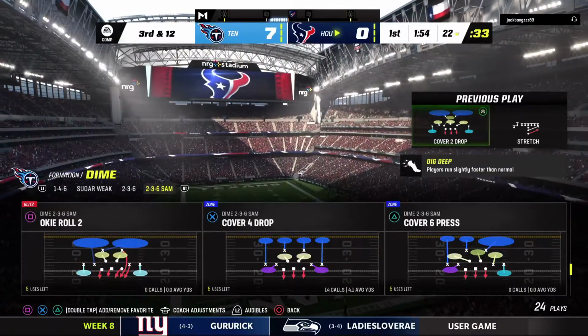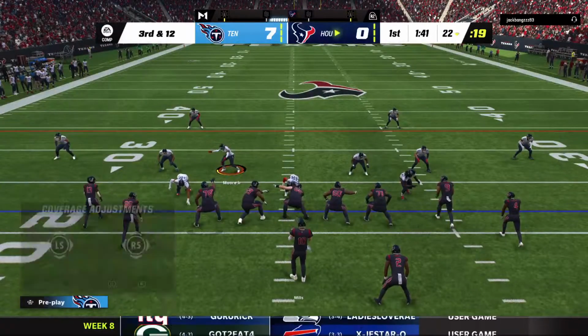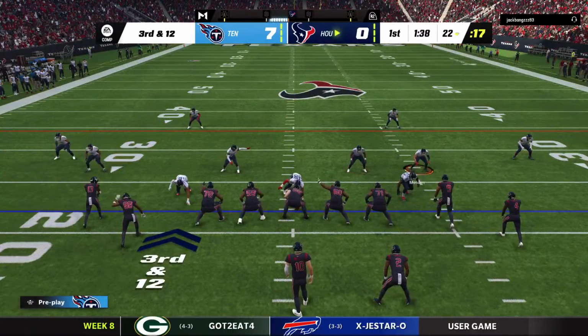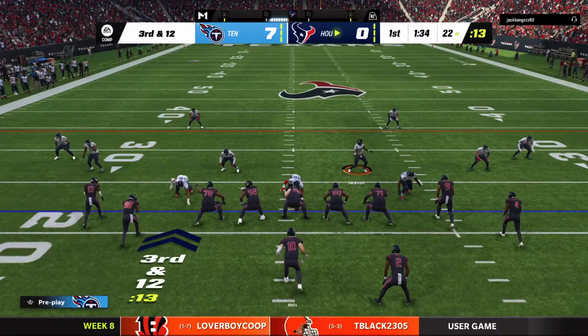Maybe a gain of a yard that time, but yeah, from the spot, actually no gain. So 3rd and long. We'll see what they have drawn up here. A little bit behind the line. 12 yards needed to gain a first down.